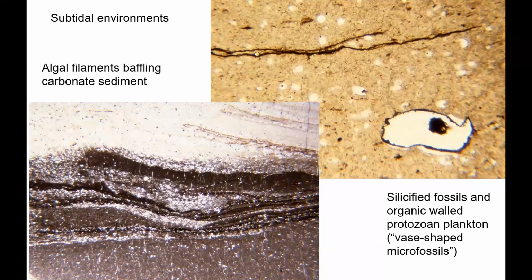And then this amazing picture here in the lower left shows a whole series of sedimentary layers, and there are these tiny filaments going up through them. They're just preserved as slightly coarser dolomite crystals, and these are the right size and shape to be green algae growing up, baffling the sediment. For some reason, they're not creating a wriggly layer like a stromatolite would. They're just ordinary sediment layers that have been baffled by green algae. So we're getting a real window into a really diverse microbiota here in these stromatolites.